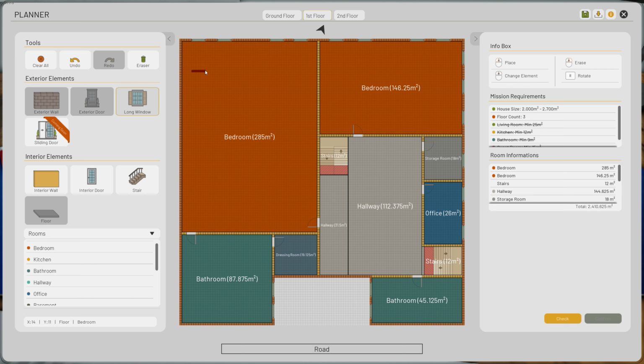This is a huge bedroom. Oh my goodness. Okay, it's way too excessive, in my opinion. Do another one here. I think that'll be good. Okay. All right, so let's check.